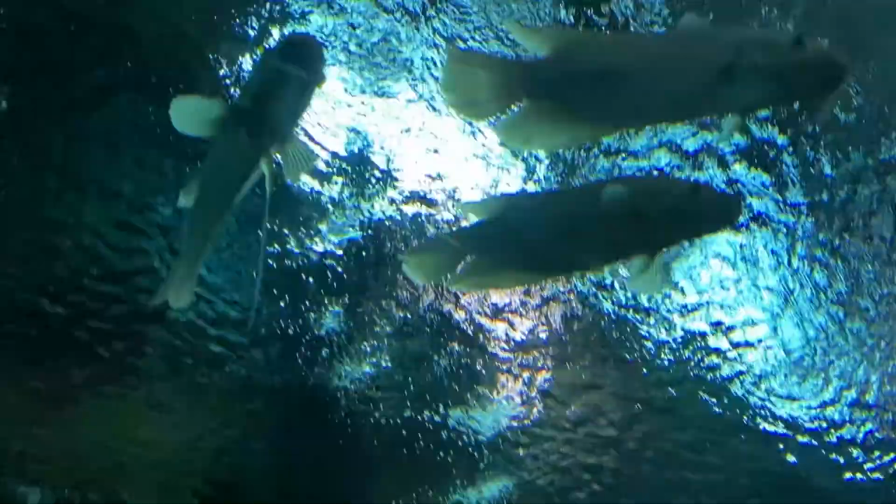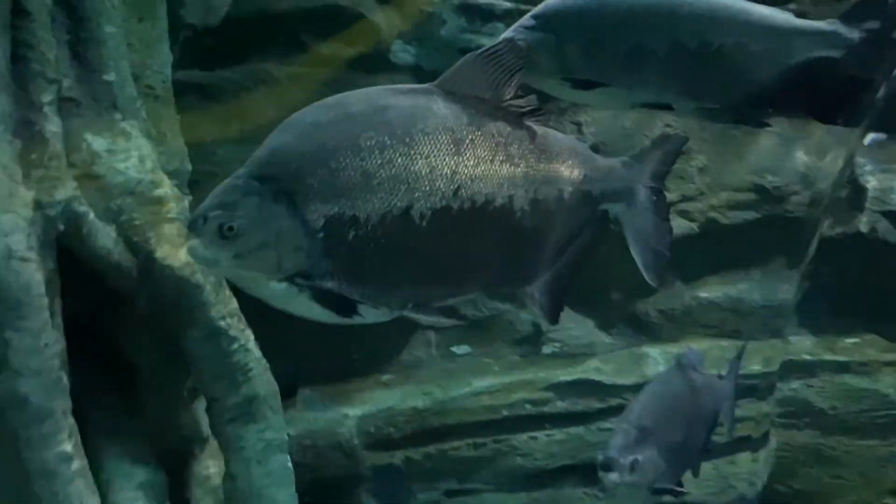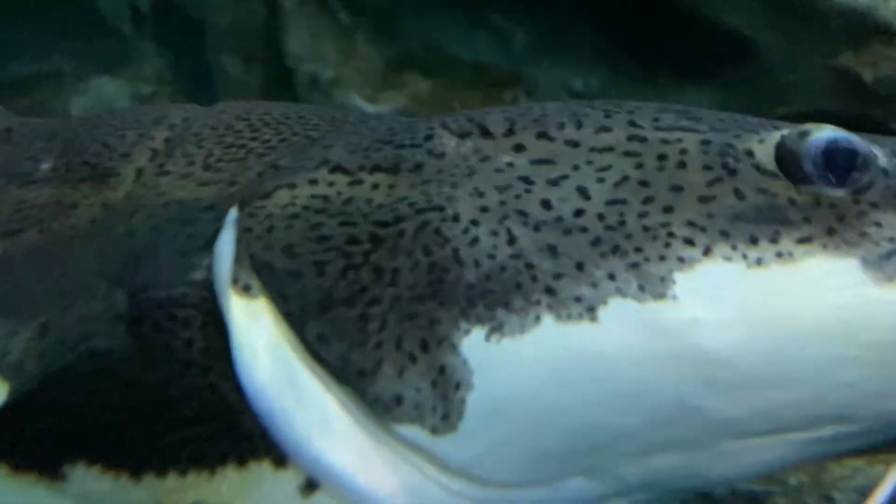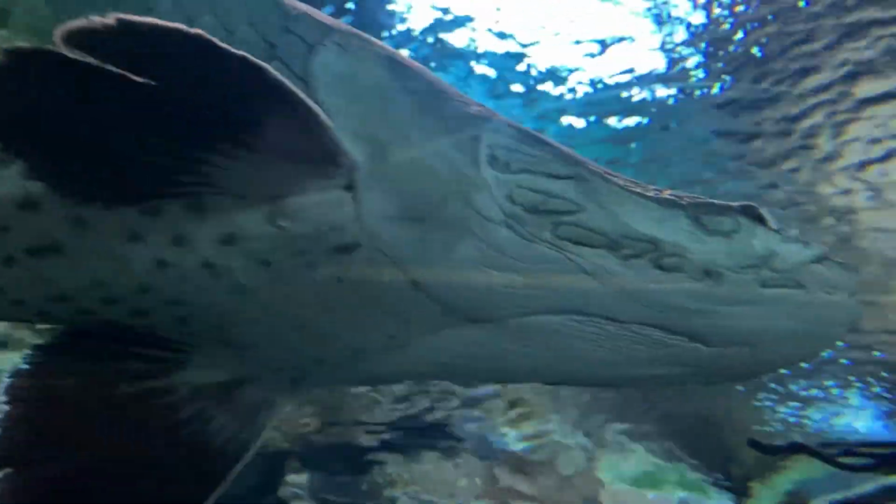The very interesting thing that I really saw here is that you're just walking on the glass. Above your head there is glass and you can clearly see the fish passing your head, left and right. The glass is very, very clear. It is very easy to take pictures and videos, but please do not turn on your flashlight, because some fish can go blind if you turn on the flashlight.